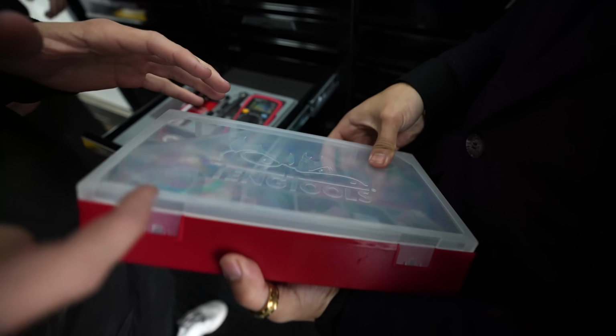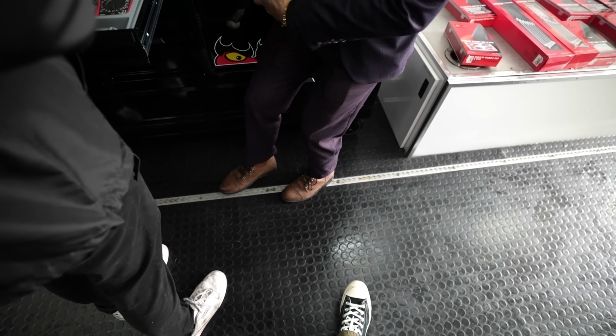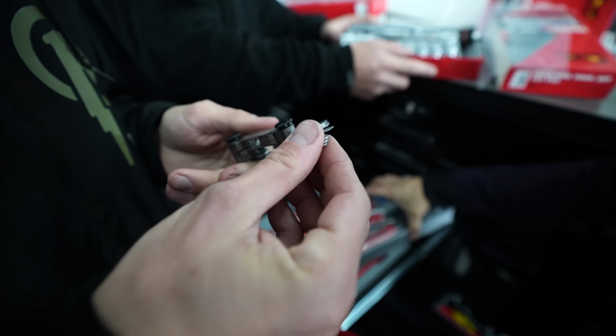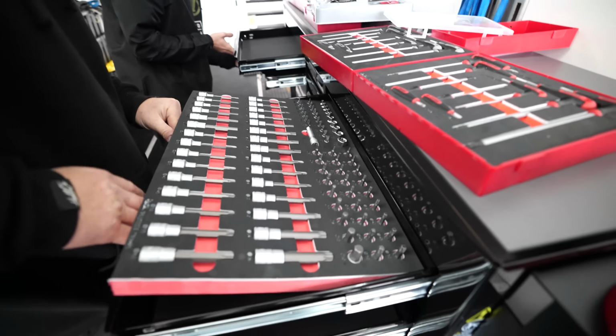What the fuck? He's gonna put the crimp tools with the multimeter because I'm the crimp god. Electricity. I'm crimp walking. So measure your thread. Look at all that. Look at all those threads. Hammers. Okay, so we still have these platforms.